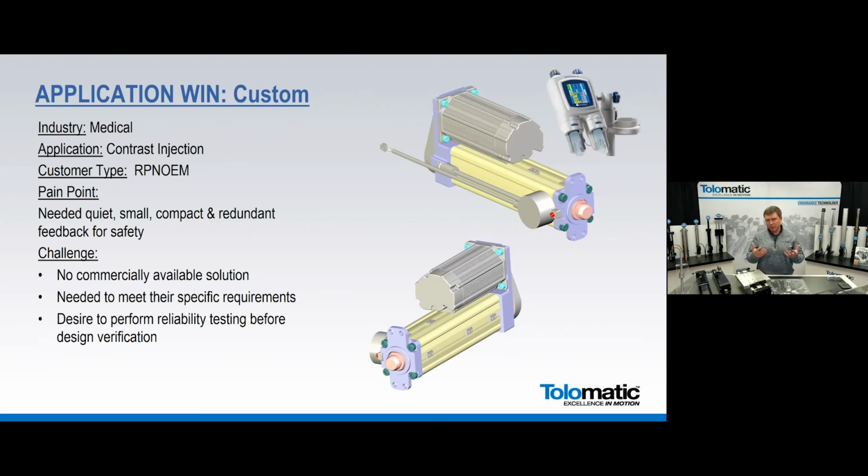And then the customer obviously had to do reliability testing on this. So they're going to be dispensing fluid into a human being with this. This is the pump that's going to be very precisely metering out that fluid injection.